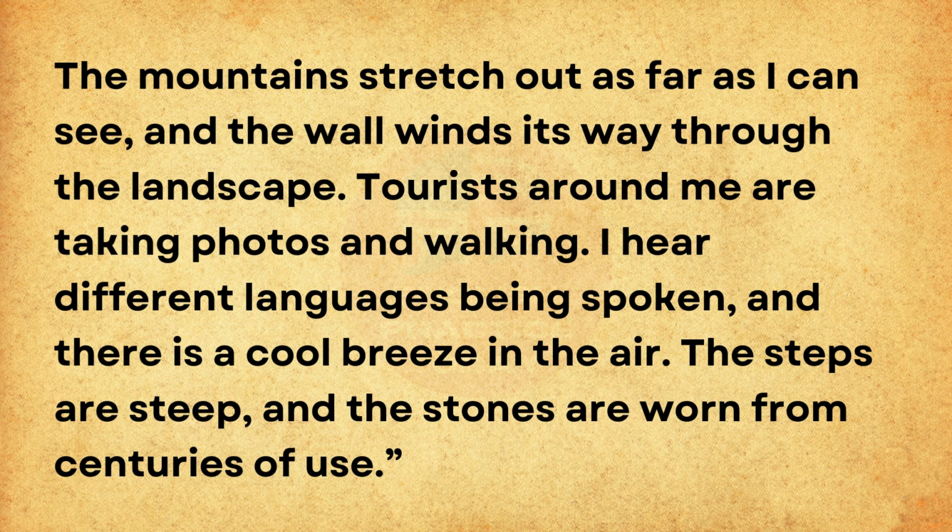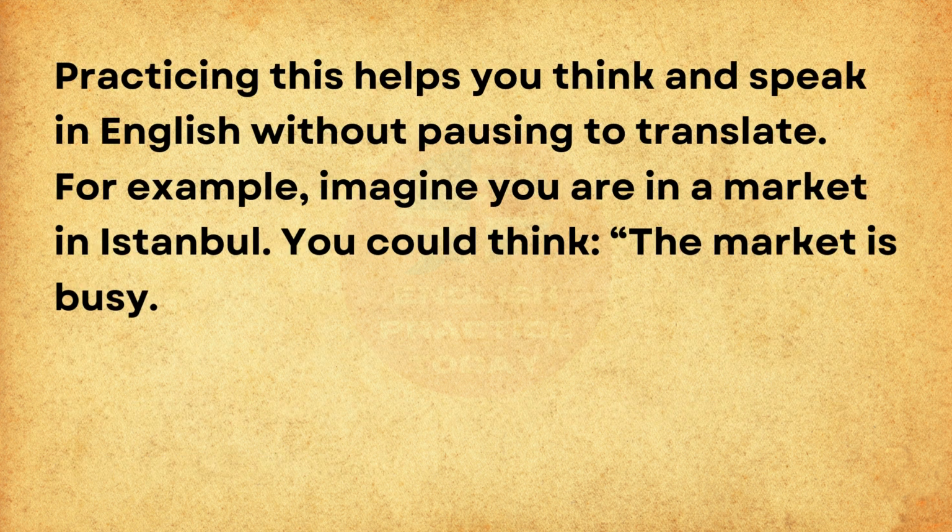The mountains stretch out as far as I can see, and the wall winds its way through the landscape. Tourists around me are taking photos and walking. I hear different languages being spoken, and there is a cool breeze in the air. The steps are steep, and the stones are worn from centuries of use." Practicing this helps you think and speak in English without pausing to translate.